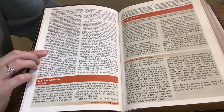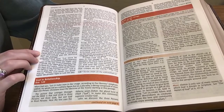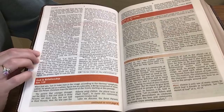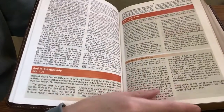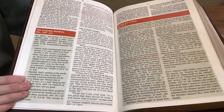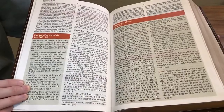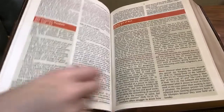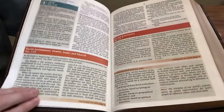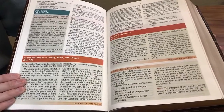So scripture is double column format, and you can see it's a very readable font. It's listed as a 10.5, and then the notes are listed as a 9.5. So definitely a very readable Bible, especially for a study Bible where you're often getting notes that are in like a 7-point font just because there's a lot to cram into a study Bible. So a lot of times we have that smaller font. This one does not. This one's very readable.